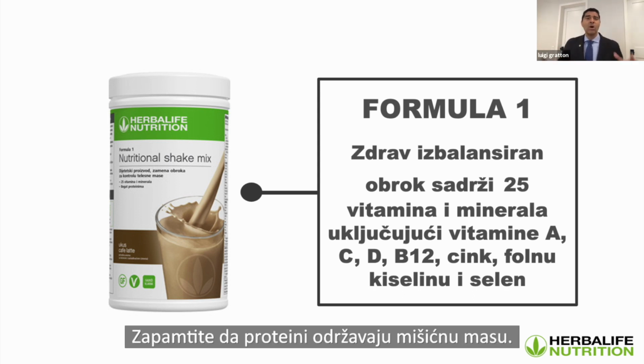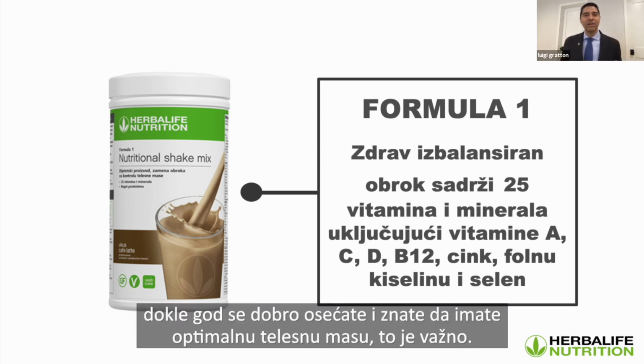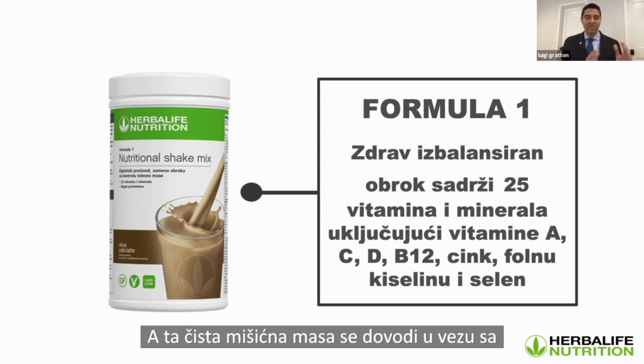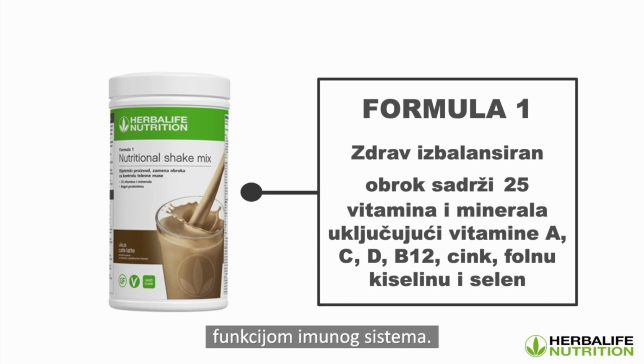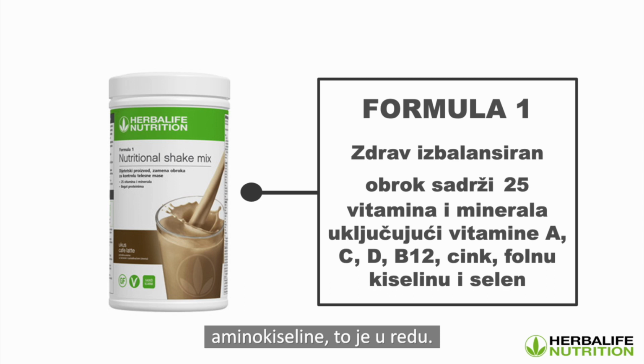Now, remember, protein keeps healthy lean muscle mass. When you have healthy lean muscle mass, and you don't have to be a super big, strong weightlifter, as long as you feel good and you know you're at your optimal weight, that's important. And that lean muscle mass is associated with immune function. So it doesn't matter the source of the protein, just understand that as long as it has all the essential amino acids, that's the key.